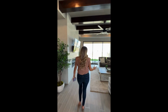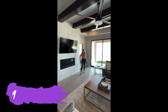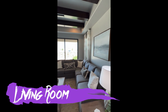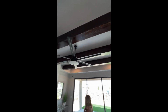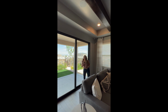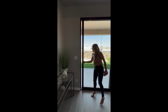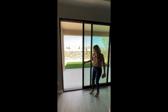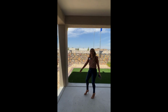And then as we walk through here, we have your living room space with so many upgrades. Take a look at this fireplace, modern, elegant, comfortable. And then you have your ceiling design as well with upgraded ceiling fans. Now, what about this spacious sliding glass door? If you love to host, this has to be an upgrade you have to consider. A lot and lots of natural lighting, and you have your backyard here. This is a beautiful home.